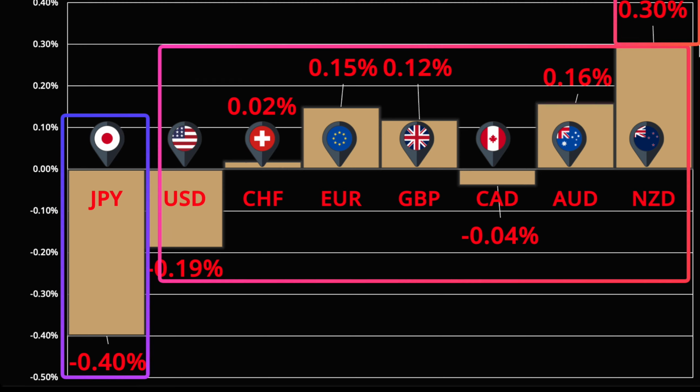Kiwi, on the other hand, is the outperformer and really taking over from the Aussie. If you look at the last 2 or 3 months, the Aussie has been the better performer, and now we're seeing a switch happening, with Kiwi being the better performer. So that's something we've got to pay attention to.